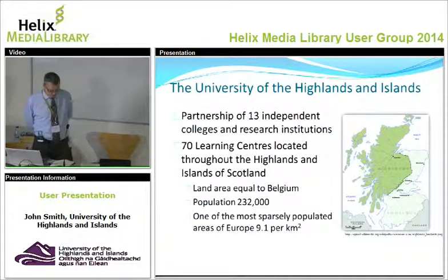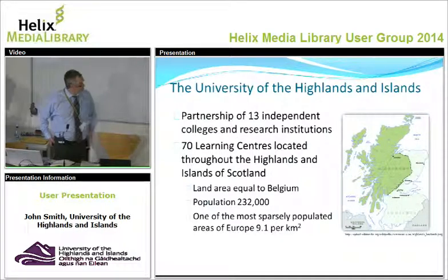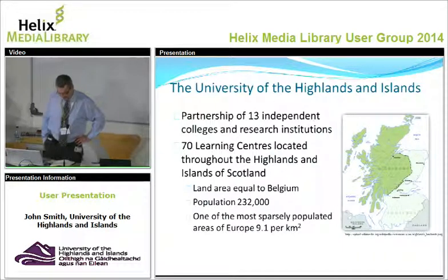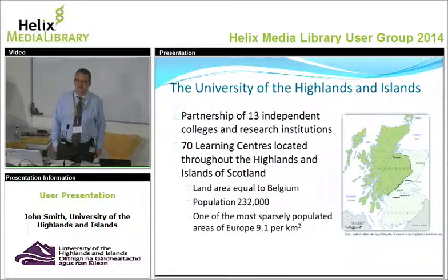In addition to the 13 colleges that make up the university, our technical infrastructure also services 70 learning centres. Those 70 learning centres deal with most of the Scottish islands and the larger population centres within the Highlands of Scotland. Our campus there is roughly the same size as Belgium. It's pretty big. But the total population of the region is about 1/3 that of Brussels. So I live and work in one of the most sparsely populated areas of Europe.